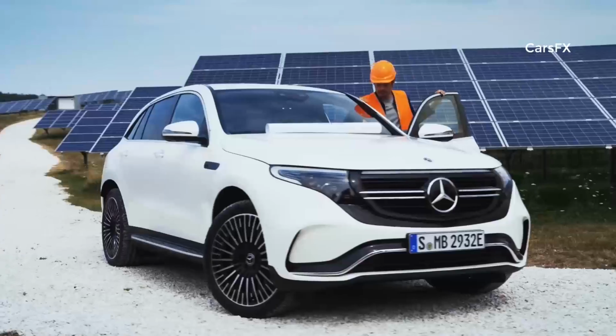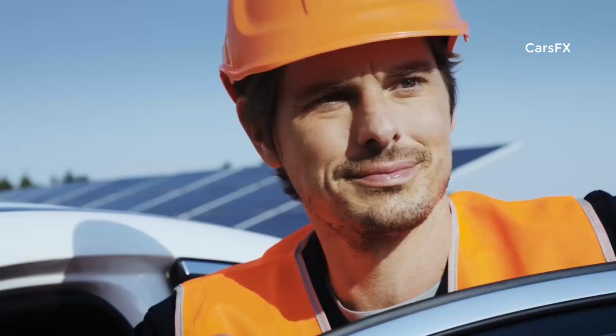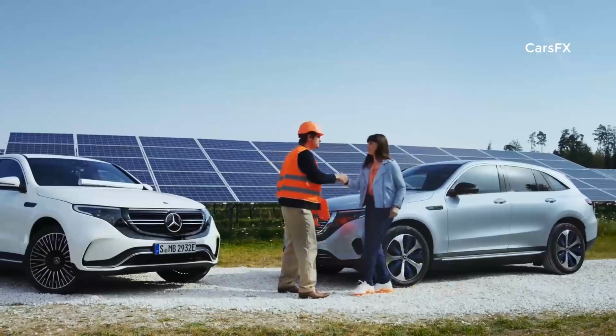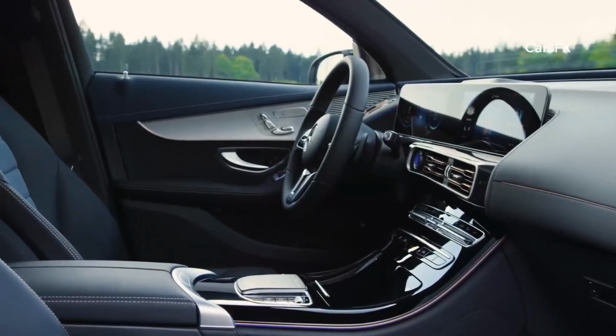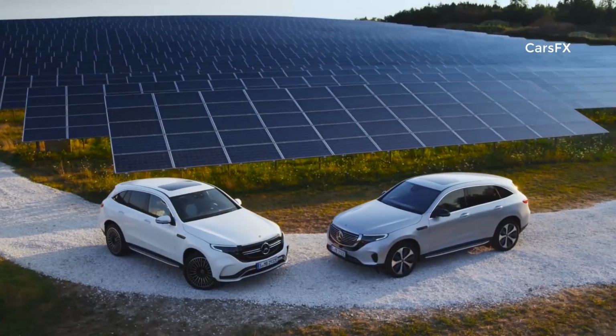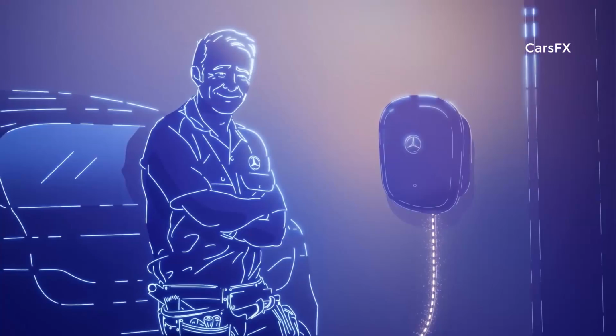When you get home at the end of the day, you can just plug the vehicle back into the Mercedes-Benz wall box. Did you know that our Charging Partners installation service can mount the wall box for you? It's easy, and they can also give you advice about our home charging solutions.